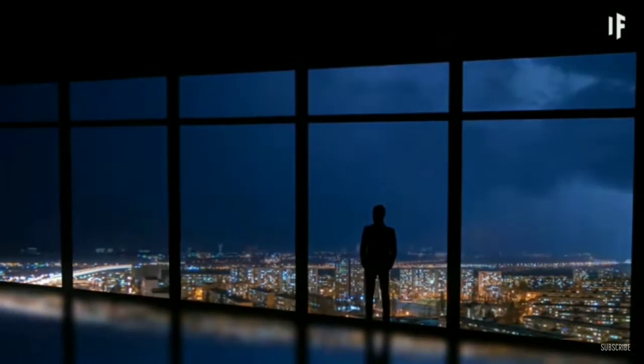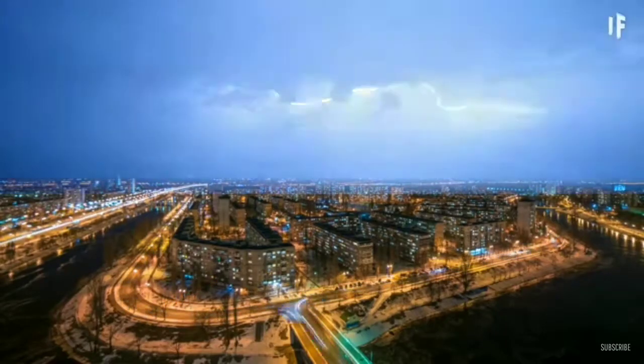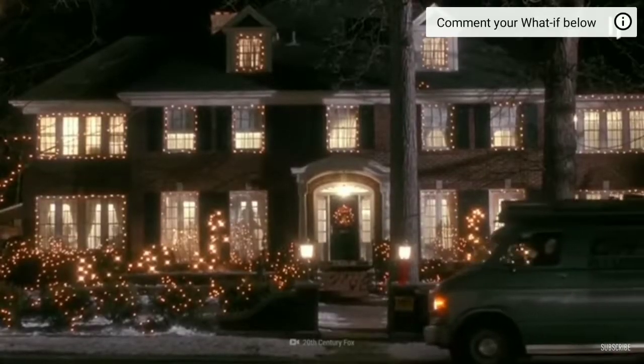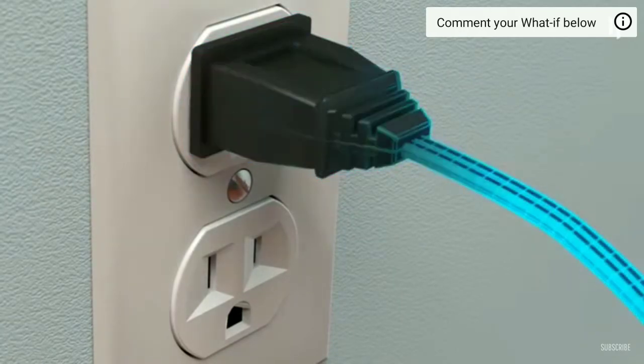Let's say, like solar panels, you could install a small lightning harvester in your backyard. It might be ugly, but pretty soon you'd be jumping for joy every time there's a lightning storm. All you would need is a single bolt of lightning, and you could power your house for a whole month. That would be a shocking savings on your electricity bill.